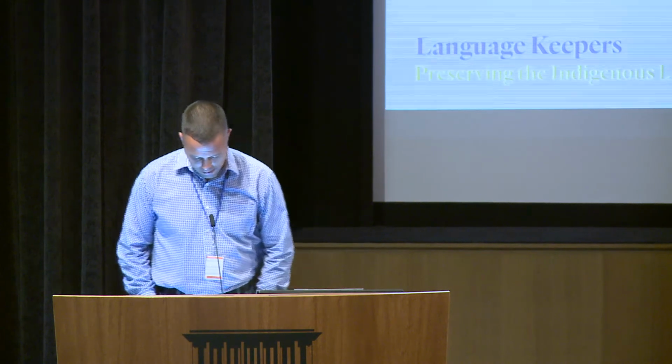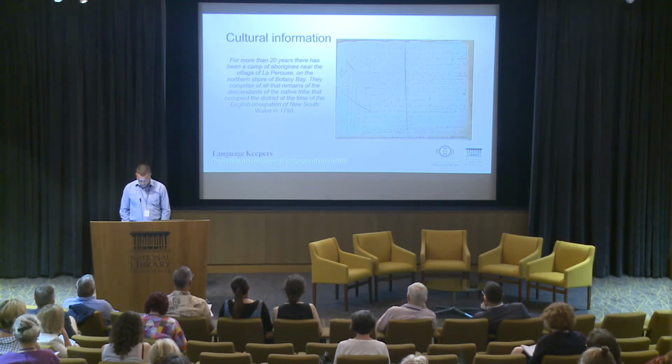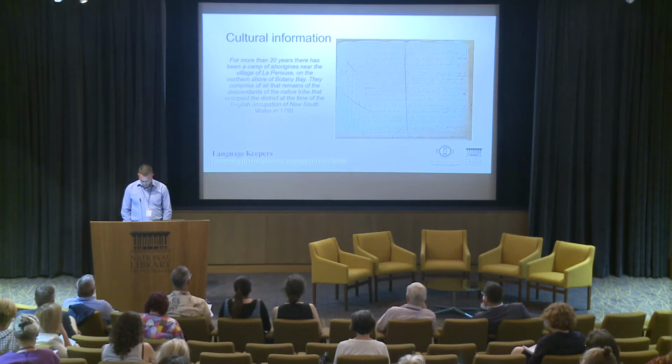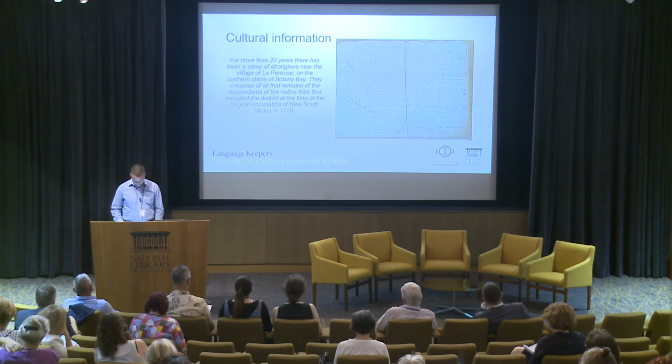So that just explains that, you know, Aboriginal people have been living for around about 20 years at a camp near the village of Laparoos, which is consistent with the establishment of the Aborigines Protection Board and the moving of our people from camps around Sydney Harbour to be out of sight, out of mind of the colony. And it states clearly that they comprise all the remains of the descendants of the native tribe that occupied the district at the time of the English occupation of New South Wales in 1788.